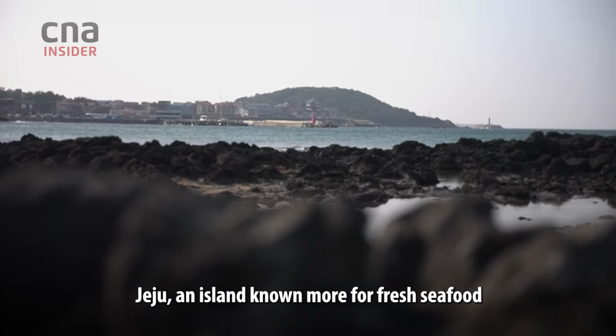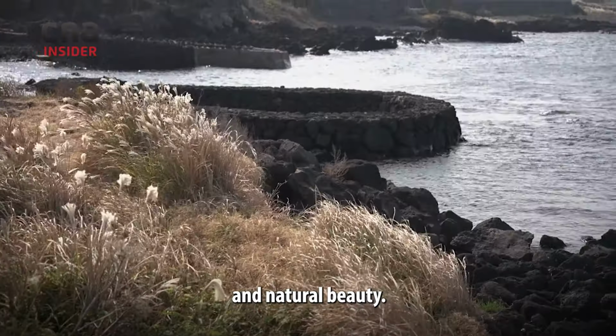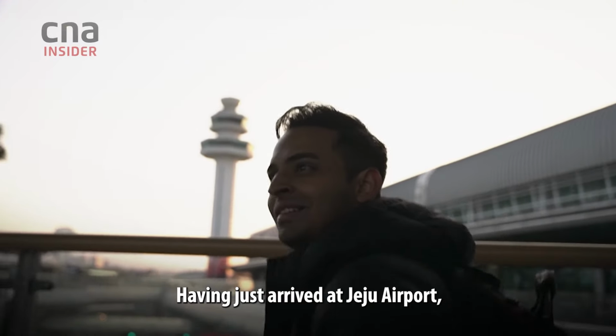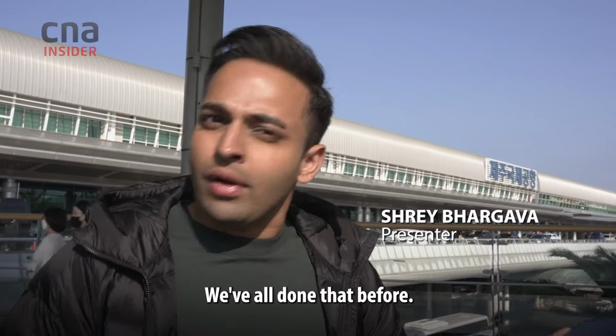Jeju, an island known more for fresh seafood and natural beauty. Having just arrived at Jeju Airport, the first thing I've done is book a ride to my hotel. Now that's completely normal, right? We've all done that before.